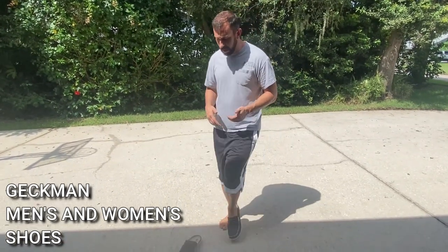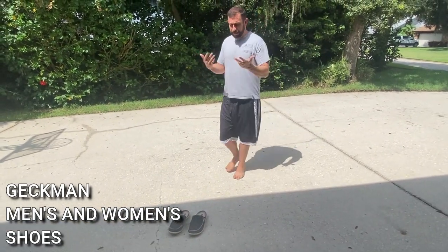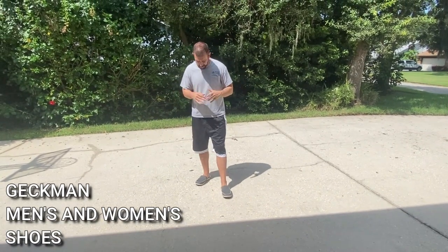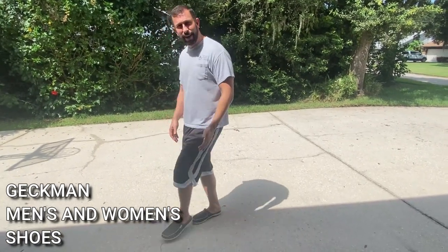You can probably wear these just around the house and kick them on and off real easy. And that sometimes is important for me because if someone knocks at the door, I have to run outside, and I don't want to be barefoot. I can just throw them on, no tying, no socks, whatever. These are absolutely fantastic. Plus they're kind of chic. They're kind of good looking.